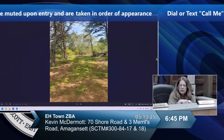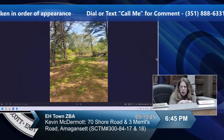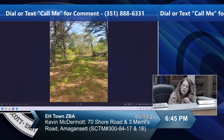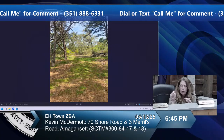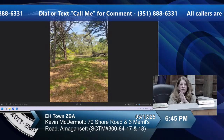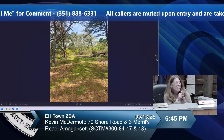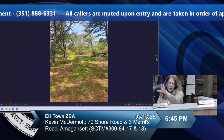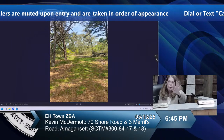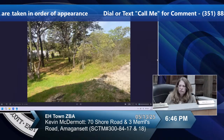Next slide. I think these are going to be a little out of order. I'm now on the other property on Merrill's Road. I've already gone on the driveway and I'm looking towards the water, so I'm looking east, towards the shore. What I'm looking at there is you can look from the Merrill property onto the bulk of the undeveloped property. I just wanted to get that view. Next slide.